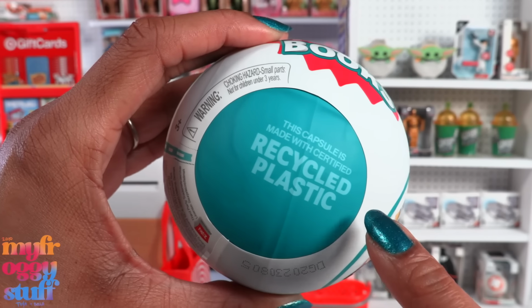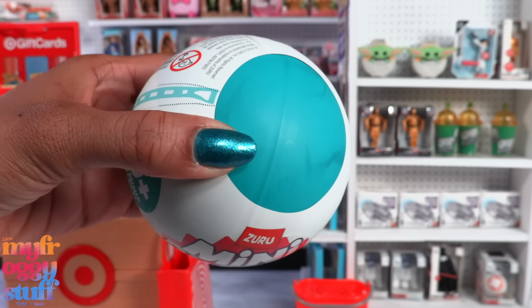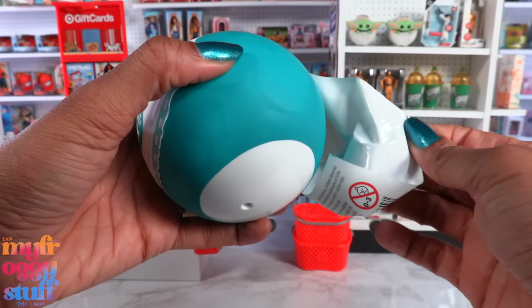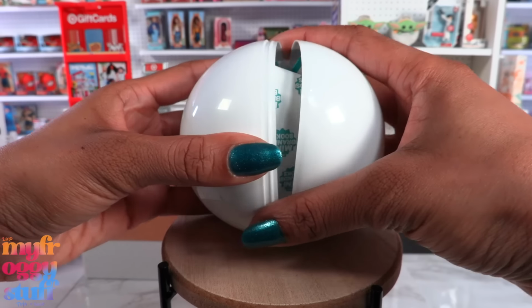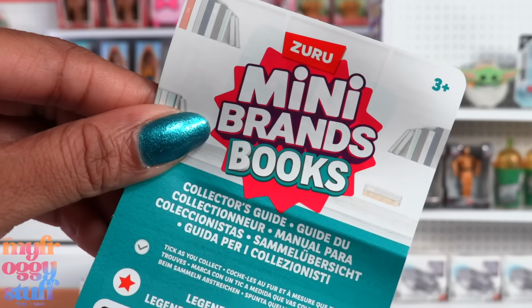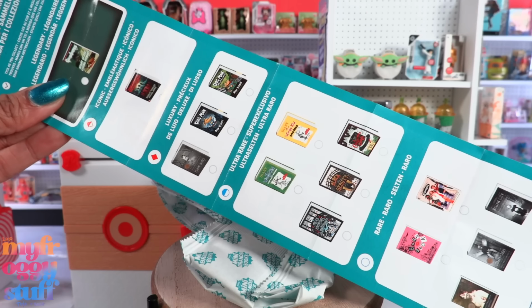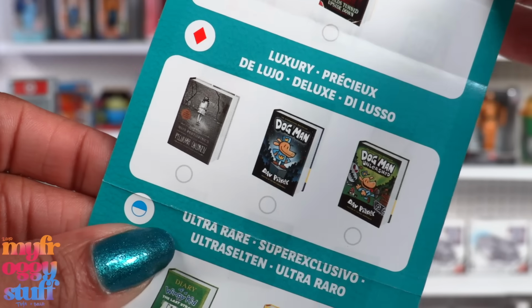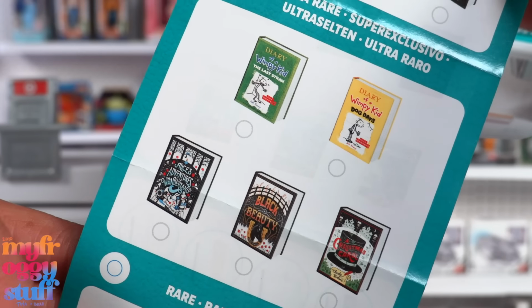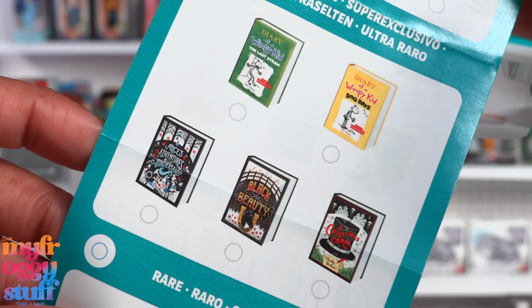This capsule is made with certified recycled plastic, and my nail color totally matches. Let's go ahead and open our first capsule and see what we got. There's a collector's guide showing us the different books in this collection and their availability. There's legendary, iconic, luxury, ultra rare. However, these three look like the ones that came with Toy Mini Brands.